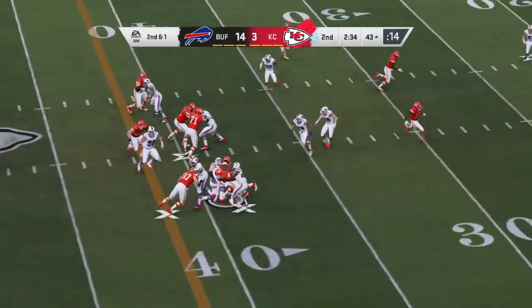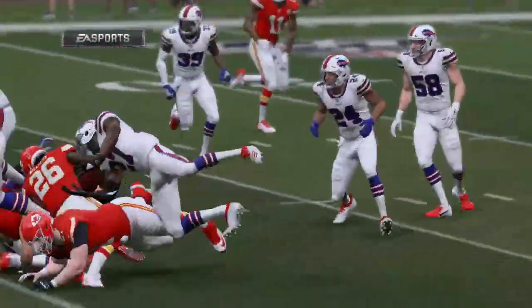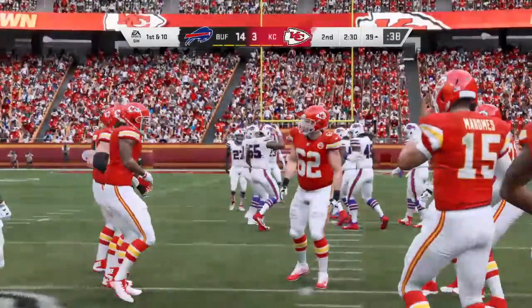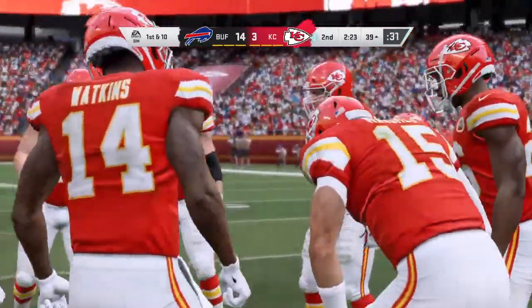They'll run out of the gun here. Williams. And he'll get it inside the 40 to the 39. 4 yards the pickup, 1st down. 2nd and 1, and people want to run the football. This is where every back in the league is supposed to do exactly what we just saw there. Pick up the 1st down.